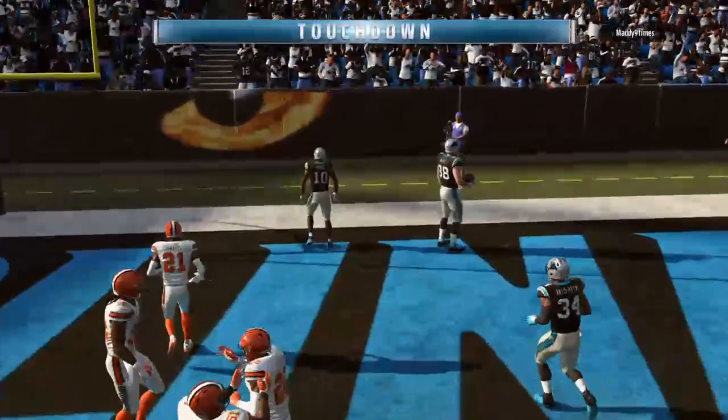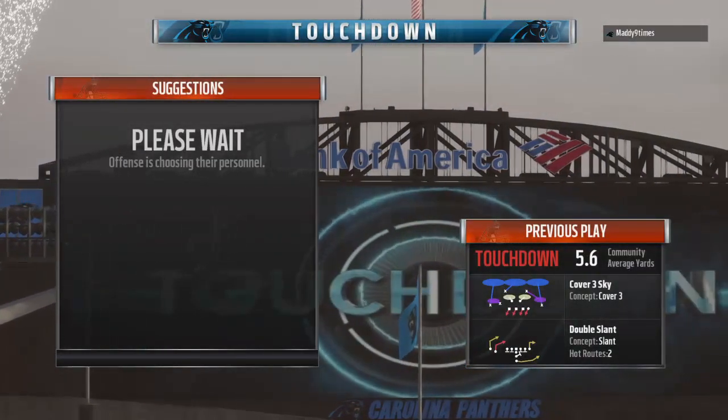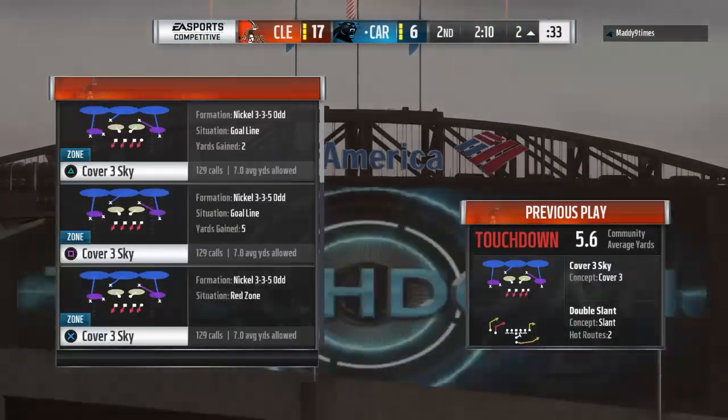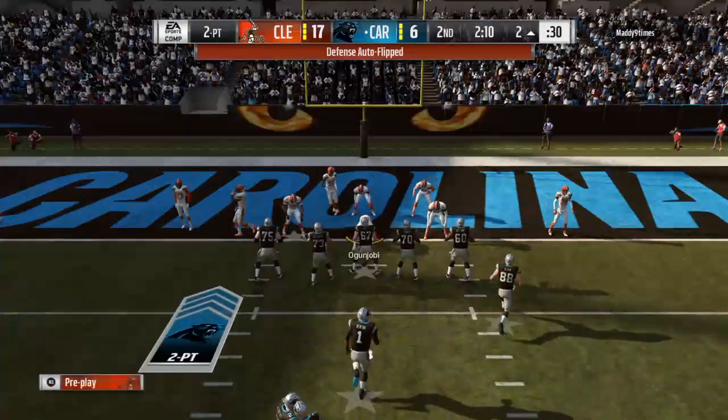And that'll be caught. Touchdown, Panthers. Greg Olsen, a 2-yard touchdown grab. And the Panthers are able to cut into this lead. Now Newton will bring the Panthers up to go for 2.